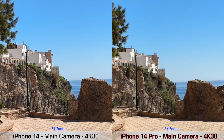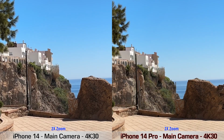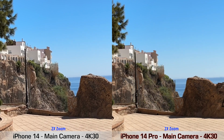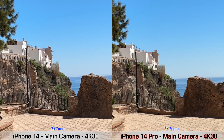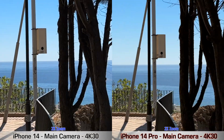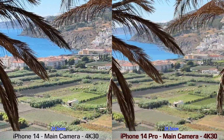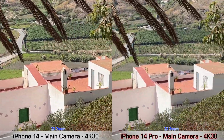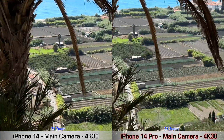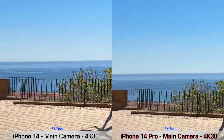I also wanted to show you how a recording would look like if you are using the main camera, recording in 4K at 30 frames per second, and you do 2x zoom on both devices, so the 14 and the 14 Pro. I'm actually curious to see how this looks later on when I get home. So we'll pan left this way. I'm gonna walk for a bit.